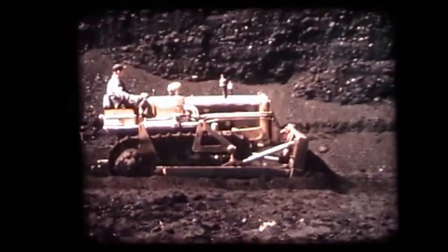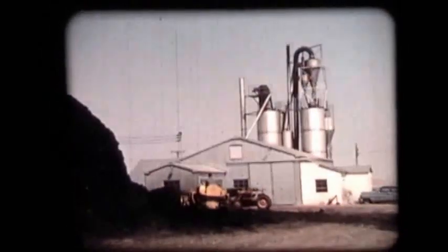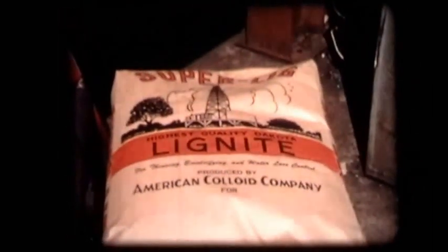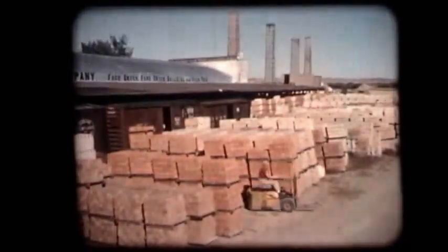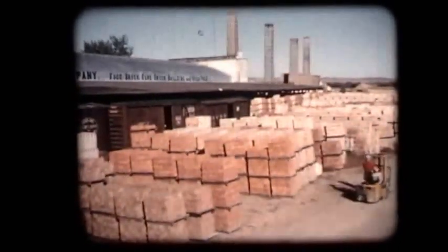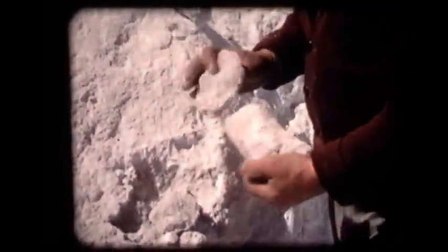Sister product to lignite is a weathered coal called leonardite. Now processed in North Dakota, it is used in oil well drilling muds and as a binder for paint products. Brick and tile for the construction industry are manufactured from the high-quality clay deposits that are found within our borders. Large deposits of sodium sulfate, approximately 20 million tons, are available to the manufacturers of glass, soap, detergents, and stock feeds.